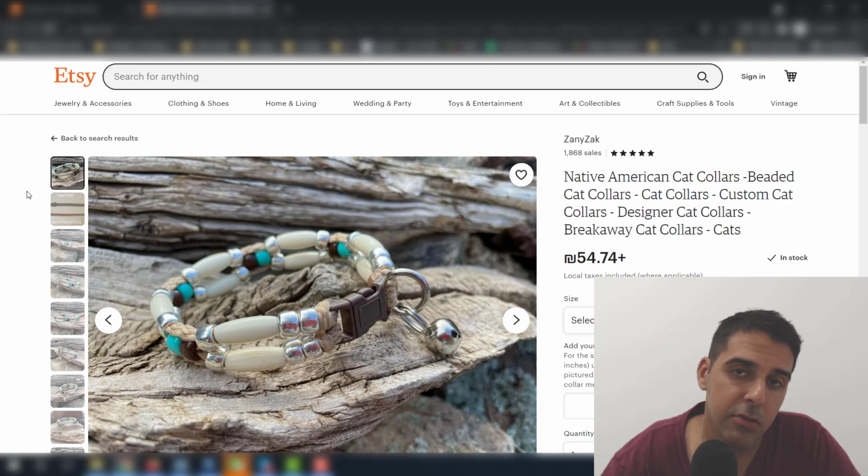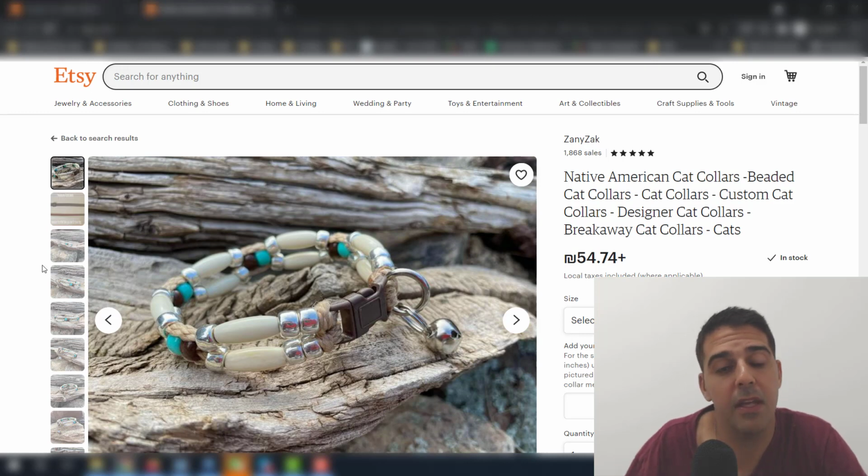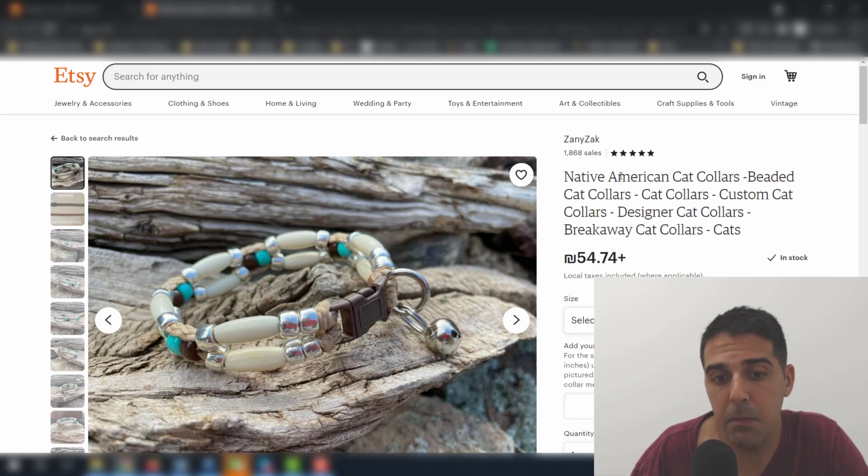So I actually told you that that's going to be the second approach, which it is, and I started with this one, so we'll continue, and then I'll show the first one, which is finding demand for specific items. Okay, we'll leave this one because it could lead to Native American cat collars.